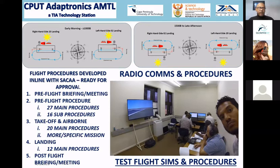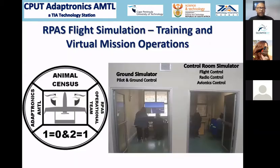So within my lab, I have what is known as a ground simulator, as well as a control room simulator, and the team that operates our drone: flight control, or the commander, radio control, the avionics controller, and then the pilot and the ground controller as well. And this is how we essentially perform these virtual missions anywhere in South Africa, putting them through their paces.